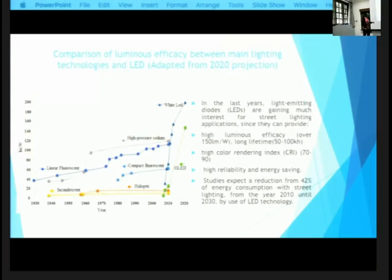Next. Over the years we've been using so many lighting sources, and white LED has come out as the best across all of them because of its high luminous efficacy, high color rendering index, and high reliability.